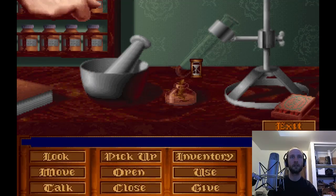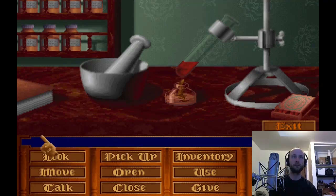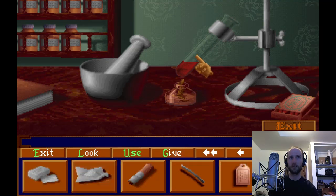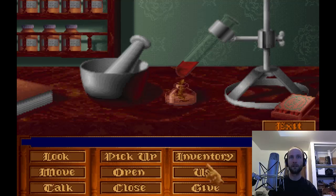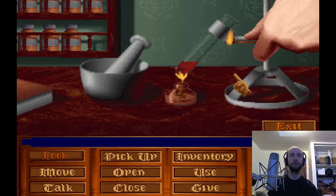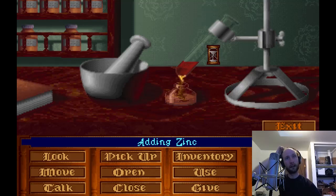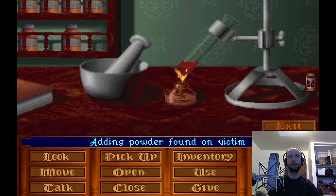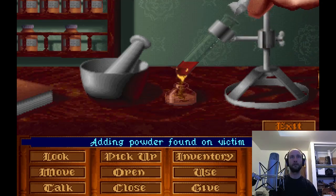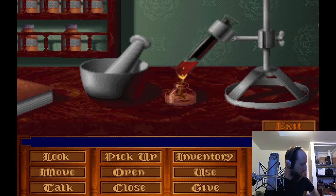Use powdery specimen on test tube. Adding sulfuric acid to the test tube. Great. Use powdery specimen on test tube. Oh, whoops. Use matches. Alright, now use powdery specimen. Adding zinc. Adding powder found on victim. Goodbye, cat. Where are you going? Okay.